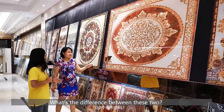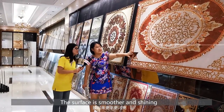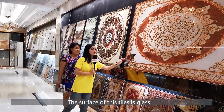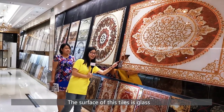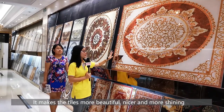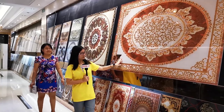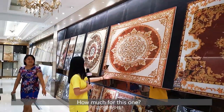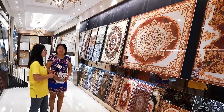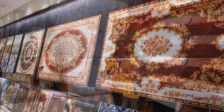Why is this one different from that one? This is new technology. The surface has glass added, so it feels flatter and shinier. Okay, the surface of this tile is glass, and this is a new technology. It makes the tiles more beautiful, more nice, and more shining. Wow, cool! How much is this one? $45 per square meter.